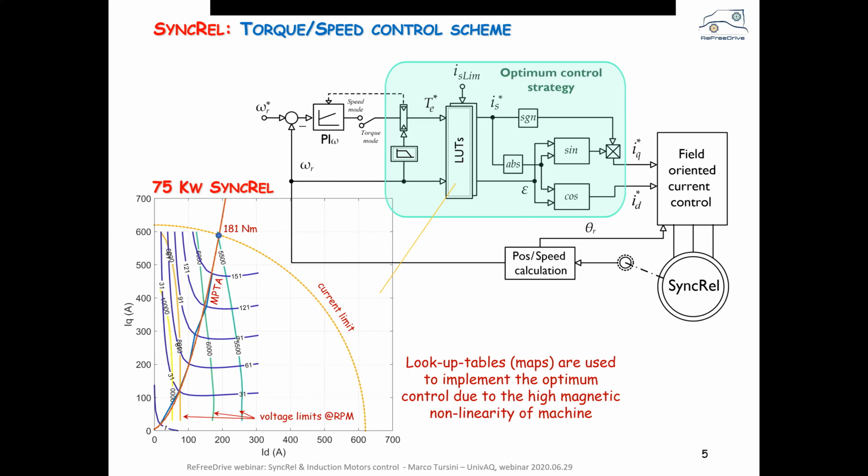This slide shows the implementation of the optimum control strategy of the synchronous motor. Basically, we need a control module which has the torque command and the speed as inputs, and the DQ current references as output toward the field-oriented current control. The optimum control trajectories are generally implemented by lookup tables due to the nonlinear machine behavior. The figure shows the curves computed for the 75 kilowatt motor developed inside this project.